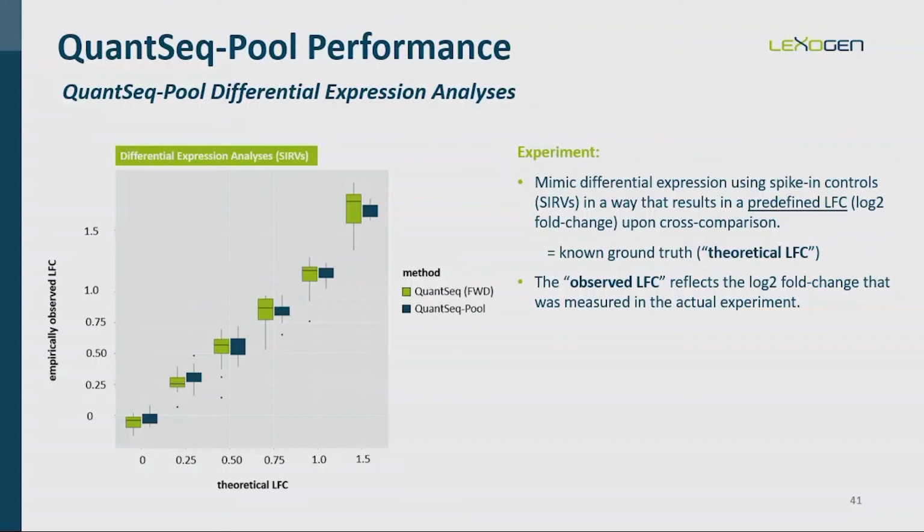So next, I want to show a very nice experiment that was done by our R&D team to show the performance of QuantSeq-Pool in terms of differential expression analyses. To mimic differential expression, a spike-in RNA control called SIRVs was added to our UHR samples at different known amounts. So in this way, the results would be predefined upon cross-comparison, and we would know what we call here the theoretical log2 fold change, or theoretical LFC, and this can be seen on the x-axis.